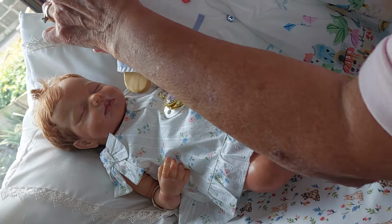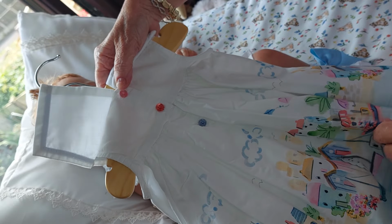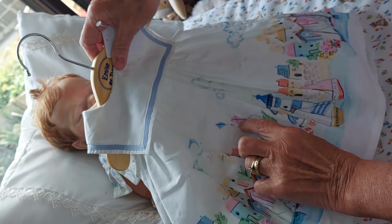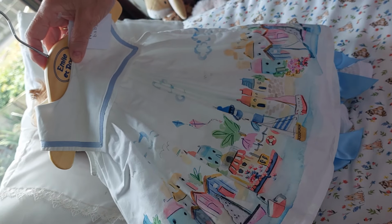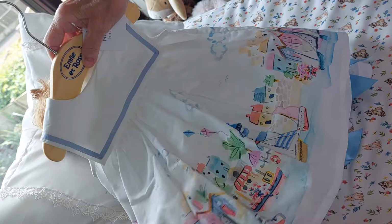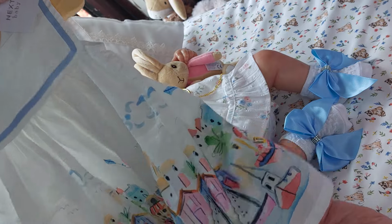Goes all the way around the back. Oh, look at the buttons. It's got a pink button, a red button and a blue button. Perhaps they couldn't make their mind up which colour to put on. And then it's got all this lovely scene going round. It's got blue clouds, kites, a pink one and a blue one. All these boats and little houses, beach huts. No, it's not a lifebelt. Lighthouse, lifebelt. More boats, more little houses. Isn't it pretty? Fancy never using this before.